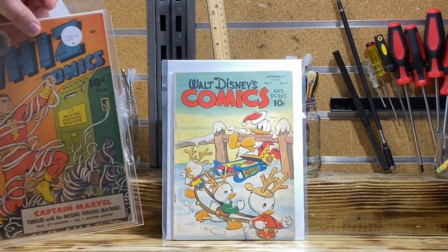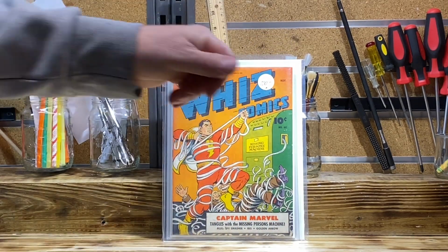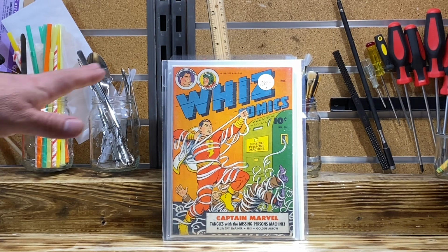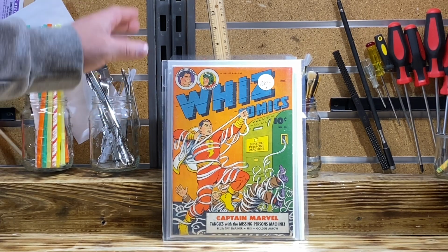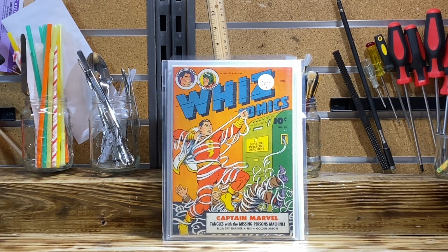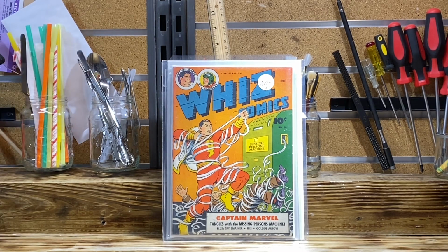So the first one is Whiz Comics number 60. Now this book is in very high grade. There is no pieces missing. There is nothing wrong with the cover. And I'm going to try to pick up from this point forward in comic book shows a few high grade Whiz to add to the collection. I don't have this one, and I was always on the hunt for this one.